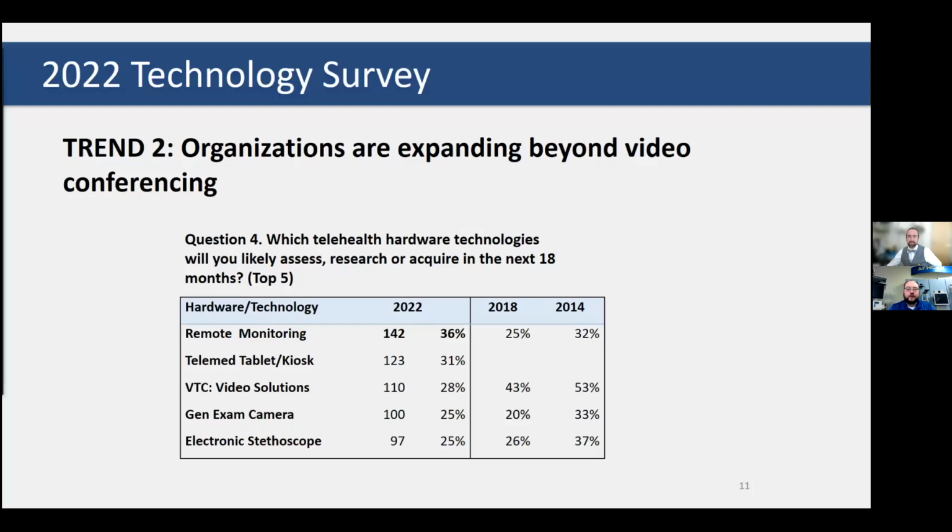A second trend that we've been observing is the interest in organizations to expand their telemedicine beyond video conferencing. For the first time since we began this telehealth survey, I believe in 2012 was the first survey that we put out, video solutions are not our leading category of technology for what folks are interested in evaluating. We feel that this is likely due to the fact that many organizations have found and standardized on a video solution that works within their organizations. And now they're looking at other technology and other functions that they can add to their video conferencing to enhance the experience for their patients and providers.